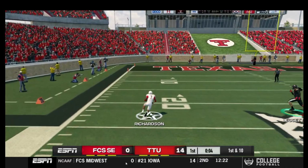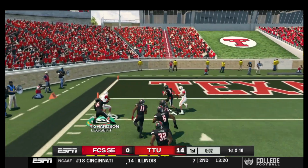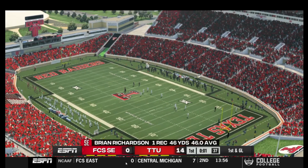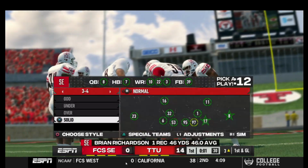Makes the catch, and he might take it. And now he's got room to run. Knocked out of bounds at the 3. That's a gain of 46 on the play. That makes it first and goal.